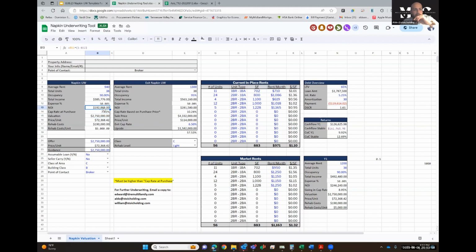Okay. So what we're trying to gather here is what's called the going-in cap rate, or the cap rate at purchase here, right? So with the calculation that we just made and with the assumption of expense ratios that we just made, what this is telling us is that we're currently sitting at this price at $2.75 million. This is coming out to be a 7% cap rate, which is not bad at all.